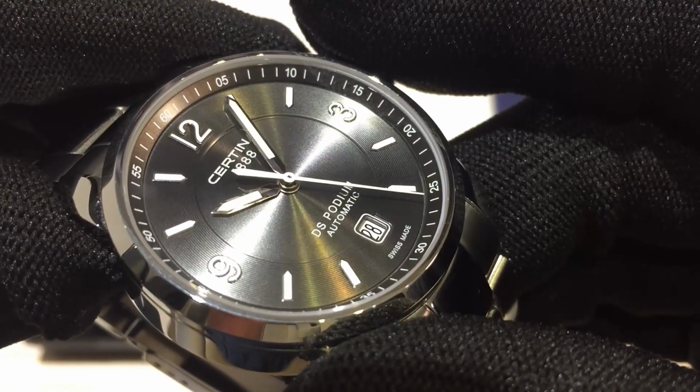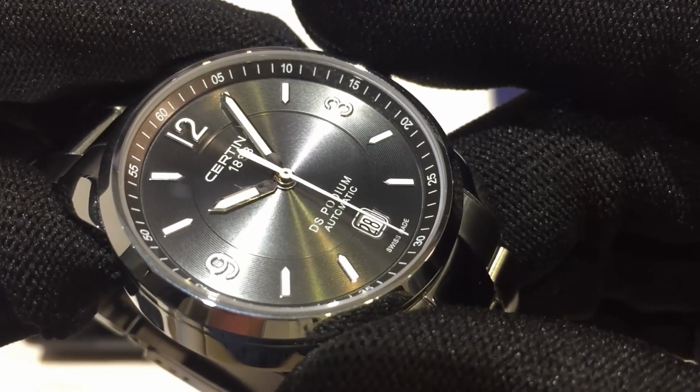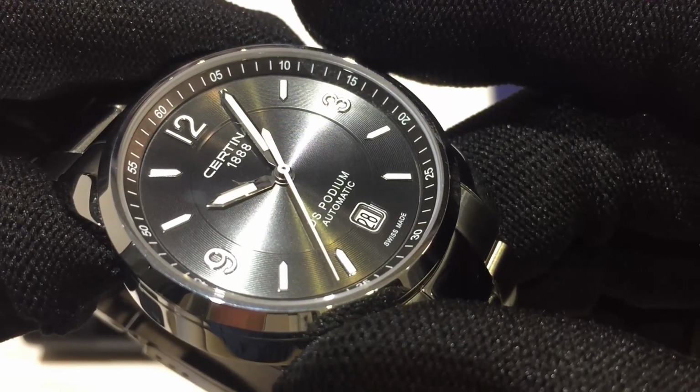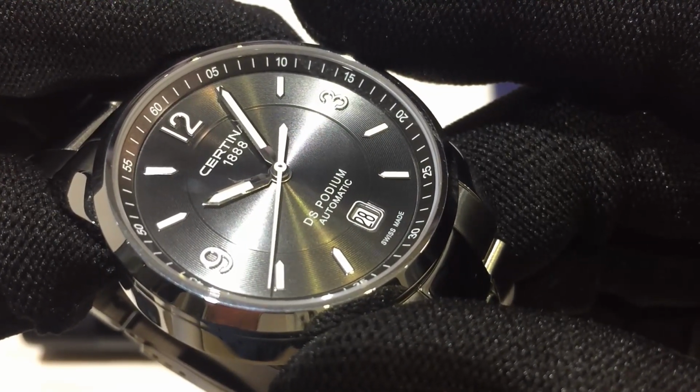Although, if you're like me and you have a lot of watches and you're switching in and out, having a slightly longer power reserve isn't that big a deal. I think it's better if you have a lot of watches in your collection to have that high beat movement when you can, because I just think it looks great.